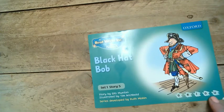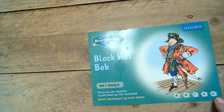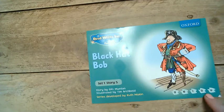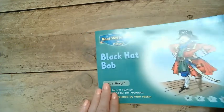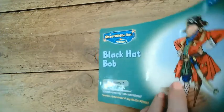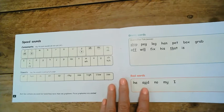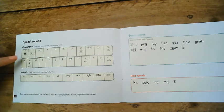Down here you can see our vowel sounds a, e, i, o, u, and the letter names A, E, I, O, U. Let's turn the page and see what Black Hat Bob gets up to. And before we start, we're going to have a little look. I wonder if you spotted some of these sounds when you were doing the list of words yesterday.